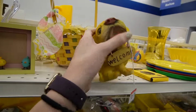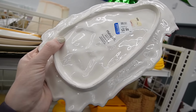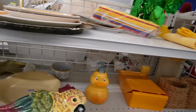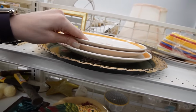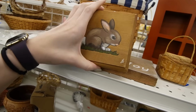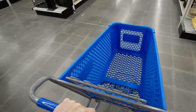Here is a large-headed dog made from resin. There's a birdie plate. A photograph. Oh my goodness. I would not have pegged that for a photograph. Has a chip on it though. Let's see what's in the stack. A little toolware. Sweet bunny. Alright. Not finding much yet.